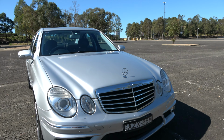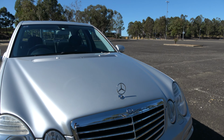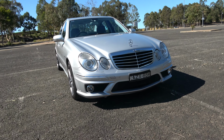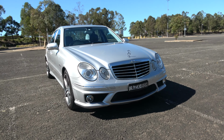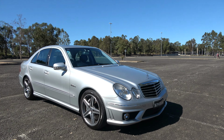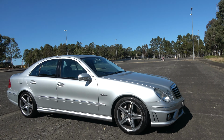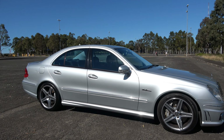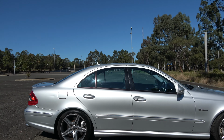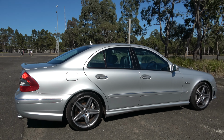I love the hood ornament, something that's missing on a lot of the more modern AMGs, but it really adds a touch of class to this car. The front splitter is more aggressive than the one that was on the E55. Just gives that little bit more sporty look. It is such a handsome car. Beautiful proportions, nice styling cues there with that line across the middle of the doors, just adding a little bit of class to it. The sills are very sculpted and beautiful.